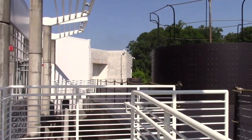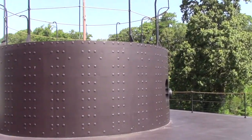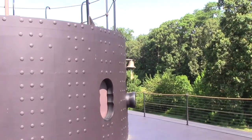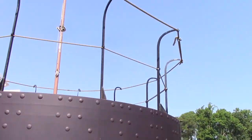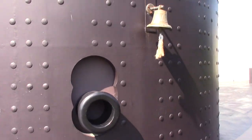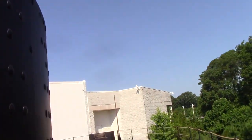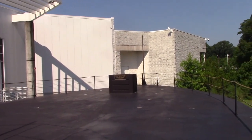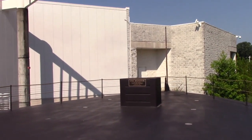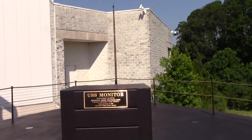Now we are walking on the 2006 replica that was produced by Newport News Shipbuilding. As you can see, this is the turret, and you can actually stand on this and actually get a feel of what it would be on this ship. And I'll make my way over to the bell, and I will give it a nice ring. So there's the bell, and you can see the plaque is right here too on when it was built. It was the USS Monitor, and it was manufactured in 2006. This was our local shipbuilding company.